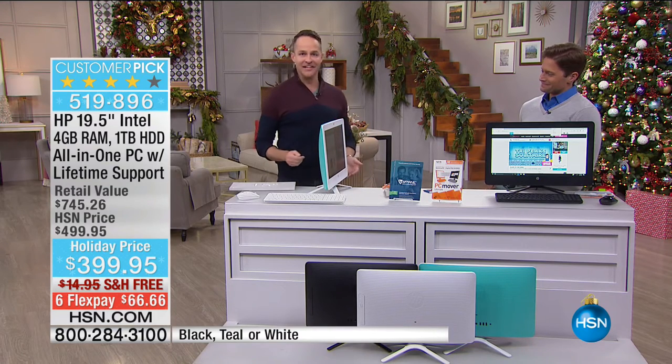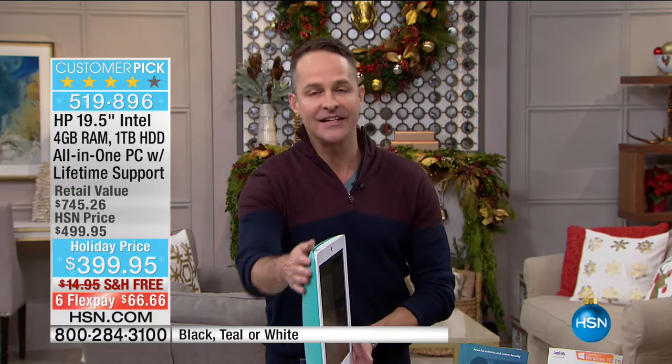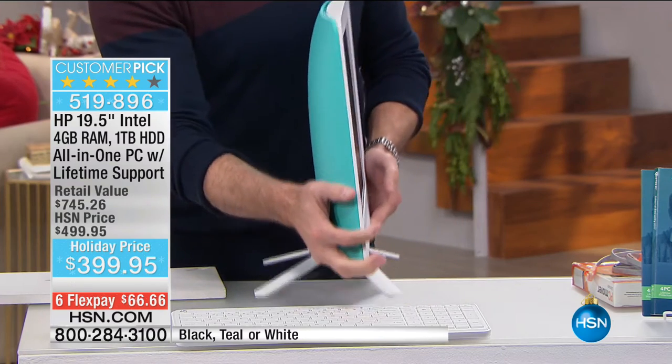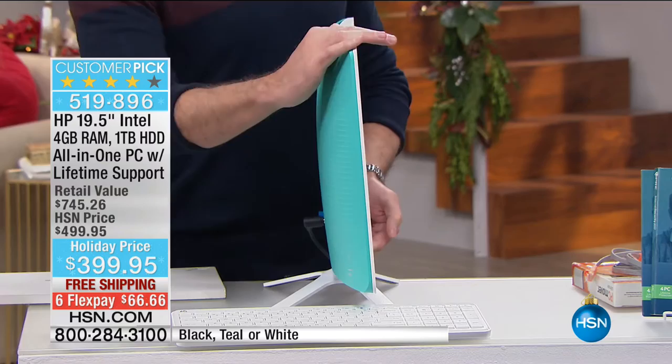Okay, here's the whole deal. Here's the whole kit and caboodle. Here's the whole powerhouse, portable, fantastic computer. Look at it. It's all in about 2 inches or so. It weighs 10.56 pounds. It weighs less than 11 pounds. This is your portable powerhouse.